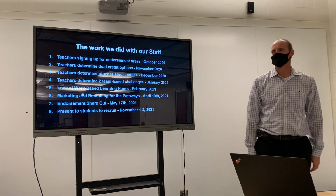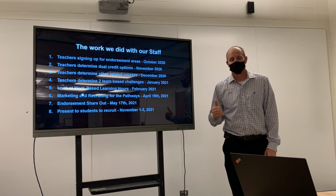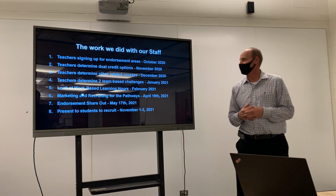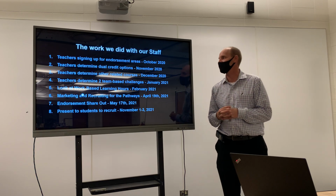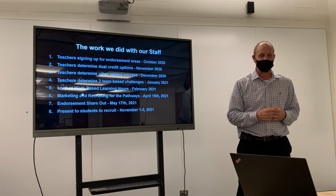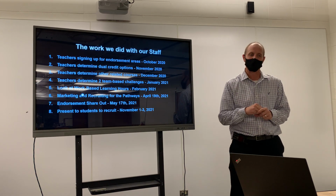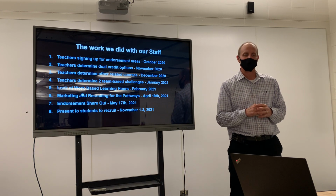Working with our staff, as we go through these steps, this may make a little more sense, but I want to talk about the process. This was not just the CTE department working on these career pathways. It was actually the entire school. We have weekly meetings, and once a month we dedicate these weekly meetings to work on our career pathways. Teachers actually signed up for which endorsement area they were passionate about. They then selected the dual credit options, because students need to take 2 dual credit classes in each of those courses, and one of the months was dedicated to looking at those.